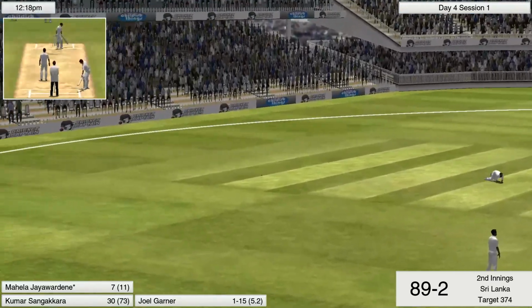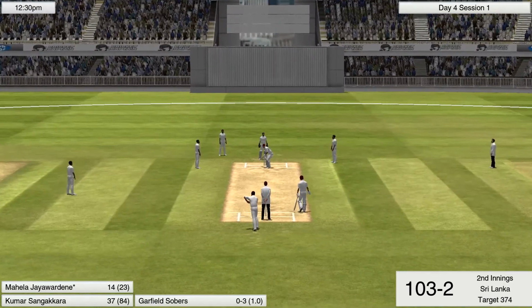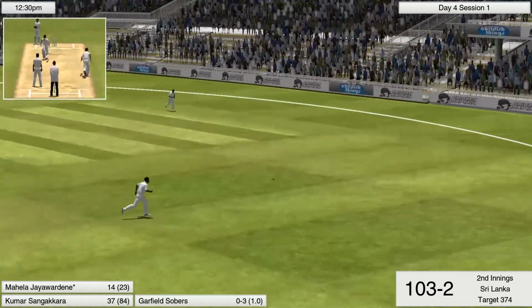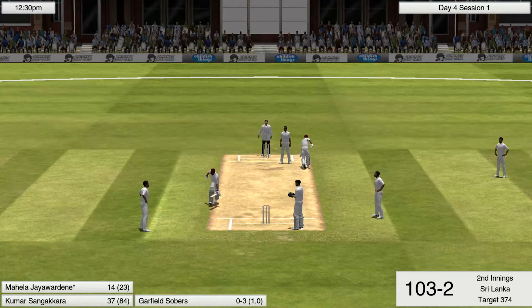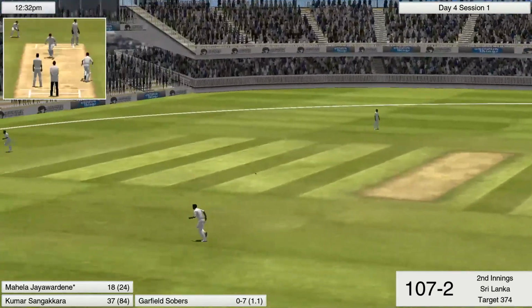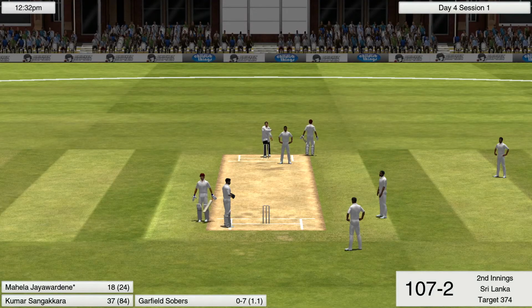Well, that's a lovely piece of timing by Jayawardene. He's got that past the man at cover point to the boundary. The 100 is up now for Sri Lanka. Well, Jayawardene down the pitch, gets that one on the full, whips it wide a bit on. That's a lovely shot. Oh, he's such a good player of spin. Foot to the pitch of the ball, all the way along the ground for 4 more.